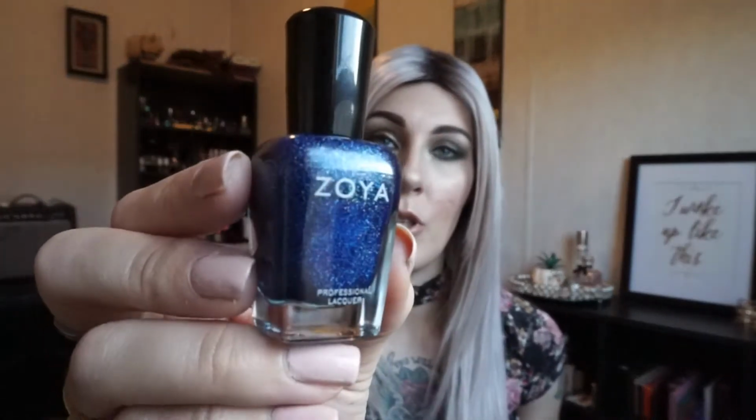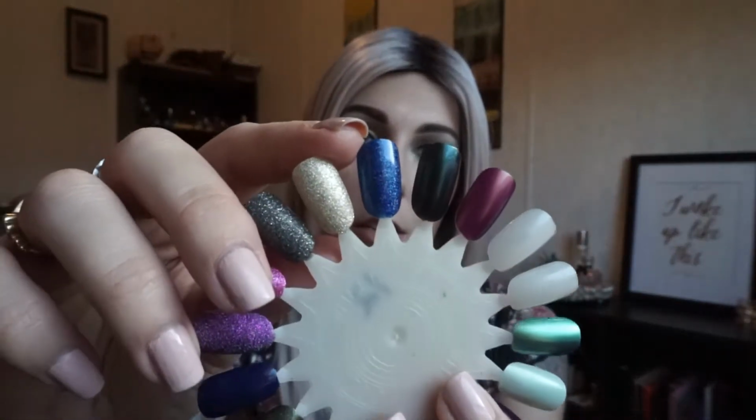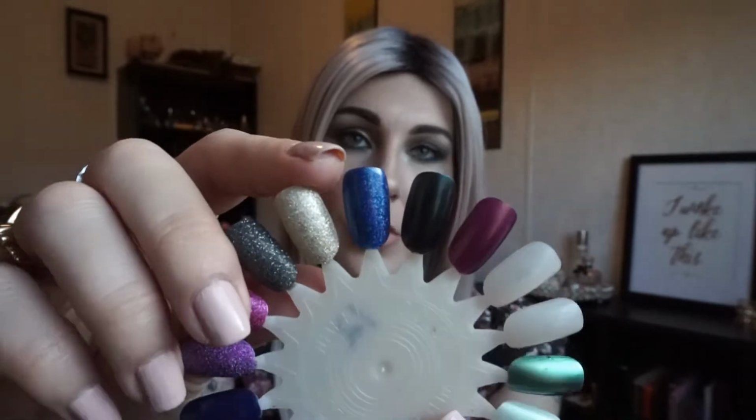The first one that I have been absolutely loving, and this really was more toward this time of year in the winter, is by Zoya, and this is Zoya Dream. This is one of my favorite Zoyas of all time. It is a dark, almost navy blue, loaded with scattered holographic shimmer. It is such a beautiful, beautiful polish. So if you can see, that is Zoya Dream.